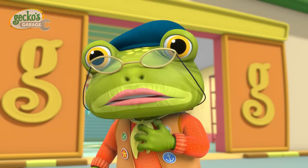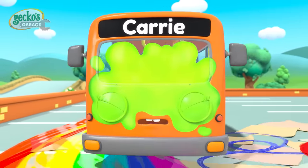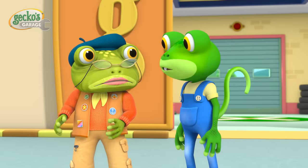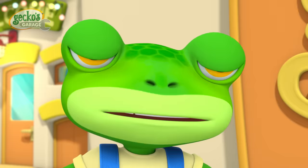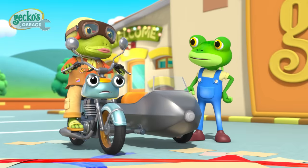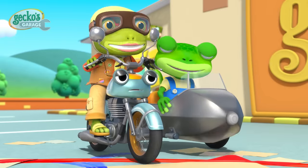Oh, my! You don't have any wipers! We have a runaway rainbow bus! Without her wipers, Carrie may have a wipe out! We have to stop her! Hop in, my boy! We need to catch up to Carrie and quickly!